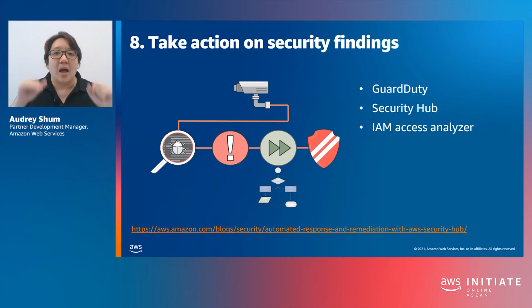Number 8 out of this top 10 list is very, very important as well. It's important and yet simple. Take action on security findings.